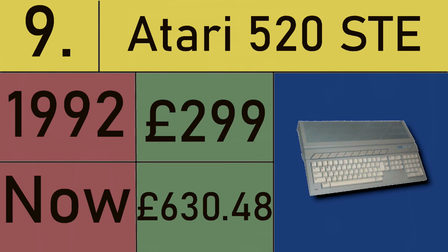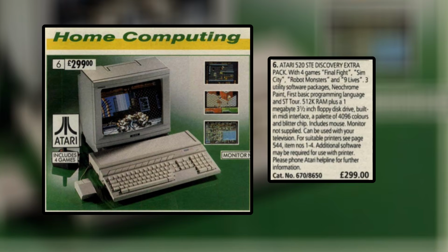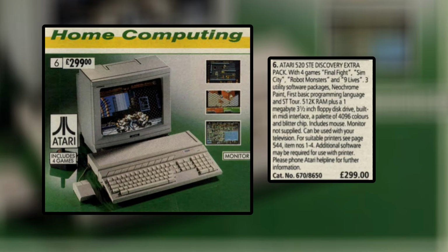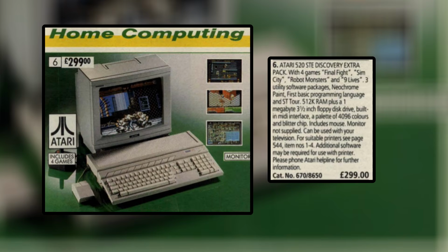Number 9. The Atari 520 STE. Considerably cheaper than the Amiga 500 at the same time, the Atari STE, E for enhanced over the earlier ST, seemed fairly good value for the punch it packed. This one came with the Discovery Extra Pack that came with 4 games: Final Fight, SimCity, Robot Monsters and 9 Lives. Also a bunch of utilities including Neochrome Paint. Ooh, fancy. By the following Christmas it had disappeared from the pages of the Book of Dreams altogether, as it seems the Amigas had their foot firmly wedged in the door.